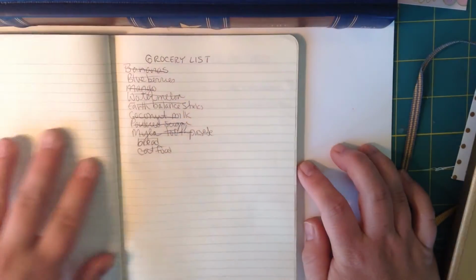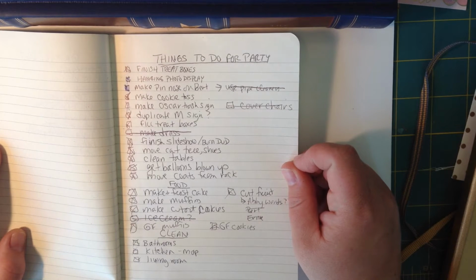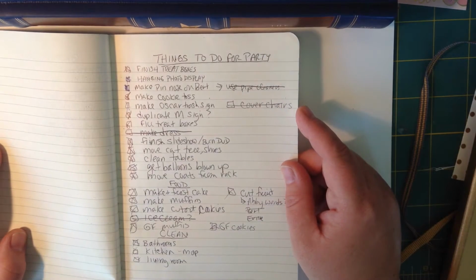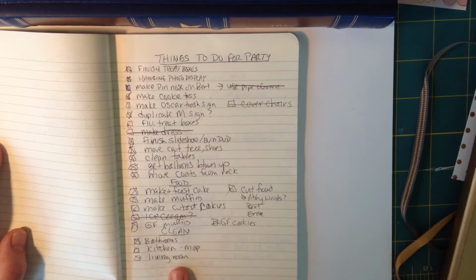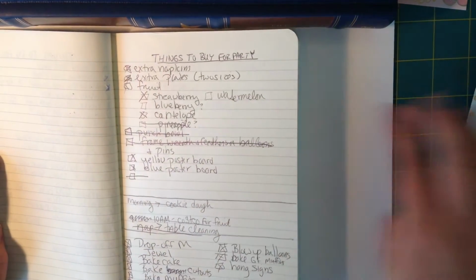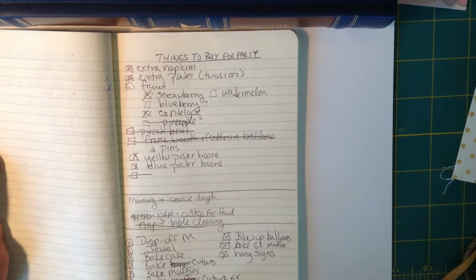I did try some other things. I had a grocery list in here. This was me planning my daughter's, it would have been, second birthday party. So that worked. I mean, a system like this is basically just using it for lists. So I had things to do, food to buy, food to make, what needed to be cleaned for the party. And then I had more things to buy for the party. And this was the day of the party. I had what needed to be done.